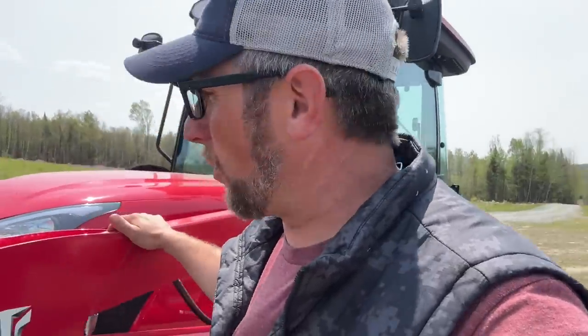This is a new TYM T574. This is a little over 5 more horsepower than our other one. And the reason why we're getting this one is this one has more horsepower, so it means it has more horsepower out to the PTO. So we can put a bigger mower on this because we have quite a bit of field to mow.